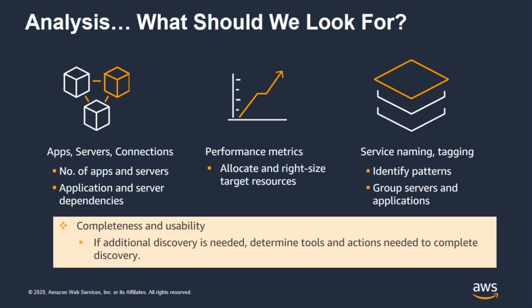From the data collected, we can extract key pieces of information to form a migration plan. Connections is a critical piece. It helps in determining application and server dependencies and also helps identify access patterns. Performance metrics is another factor to help with the right sizing of resources in the cloud. And then another aspect is using service naming conventions, tags, or other host metadata to help identify patterns and group servers and applications for migration.